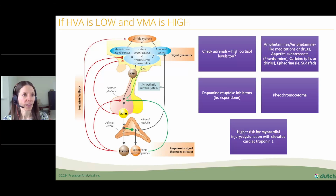And remember that stimulants like amphetamines and caffeine can increase VMA and will not show a high HVA. And some medications, as well as a pheochromocytoma, can increase VMA. These patients are also at risk for myocardial injury and dysfunction. If they have elevated cardiac troponin I, always look at history and family history, genetics, etc. But keep in mind that this is putting the patient potentially at risk from a cardiac perspective.